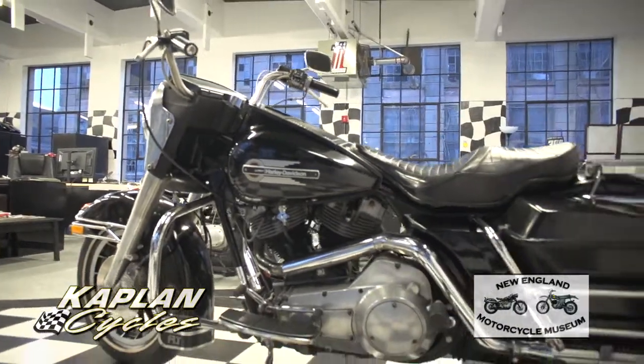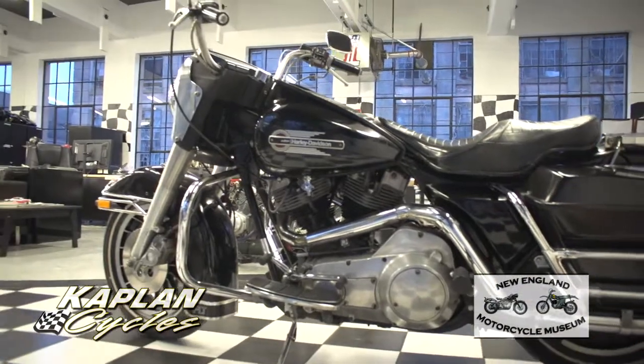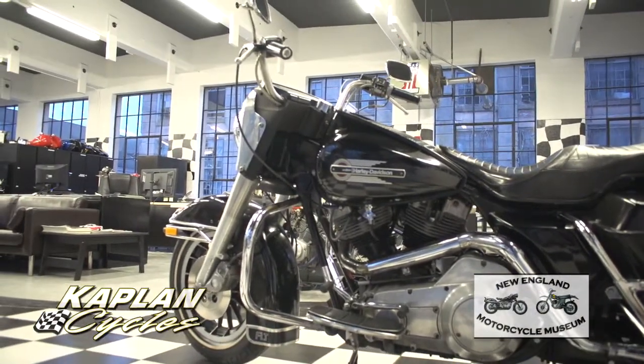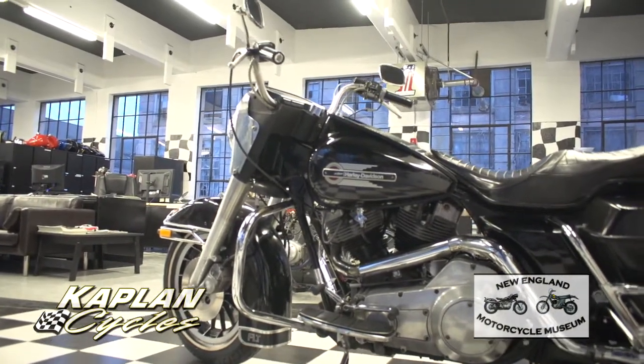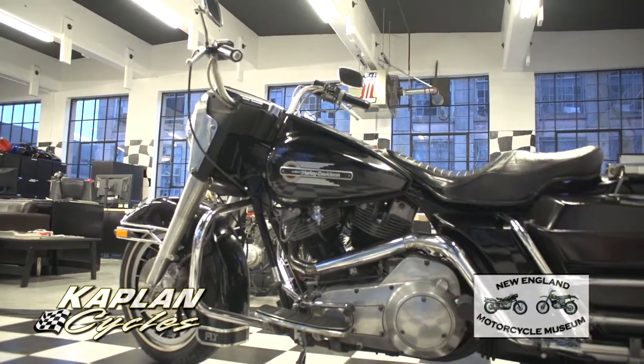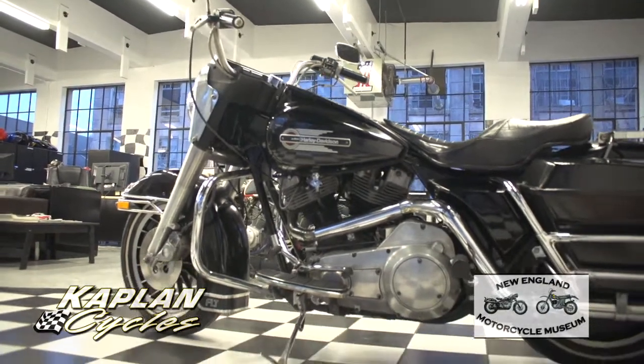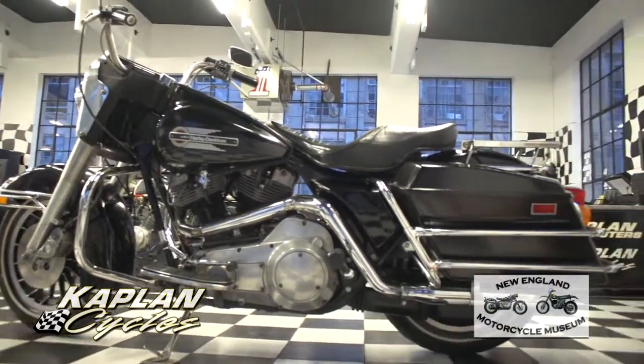So the bike was gone through front to back, starter rebuilt, new battery, all electrical issues gone through. Compression tested, excellent, brand new clutch. The brakes were flushed and refilled with new DOT5 fluid and bled, so the brakes are spot on.